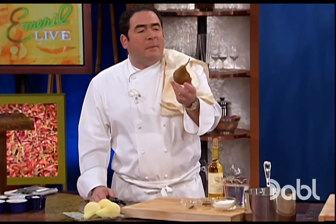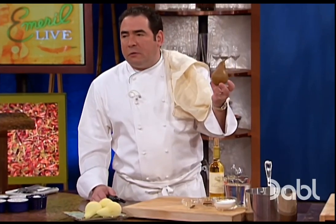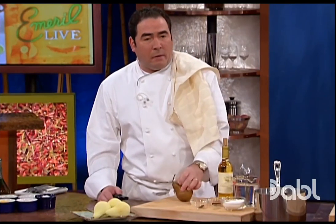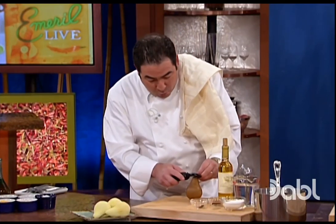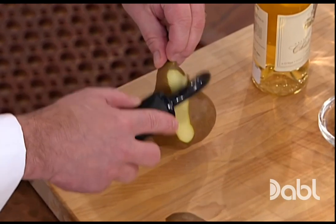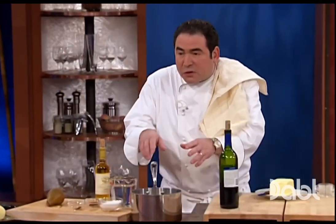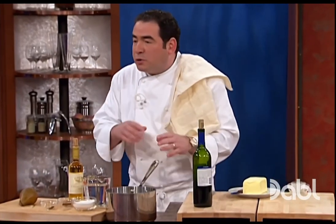Yeah. Right about this time of the year, all these pears are really delicious that are out there. This happens to be this brown pear called a Bosc pear. Wow. You want to peel them, okay? You're going to peel them. Then we're going to make sort of this little syrupy sauce to poach them in.